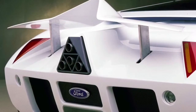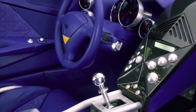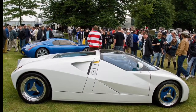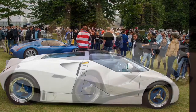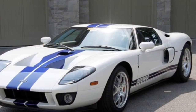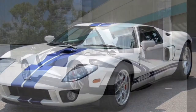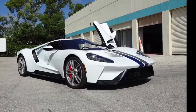The GT90 is also the first car to display Ford's new edge design philosophy. First, let me say I do not hate the design philosophy of this car. You know, that porcelain white on blue is not the most appealing design to me, but let me say that I'm just glad Ford went with the retro design for the modern classic Ford GT and the modern design for the current new Ford GT.